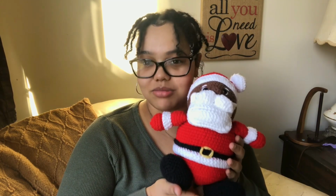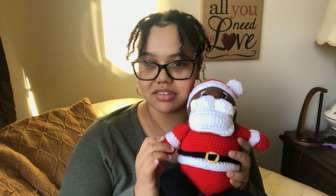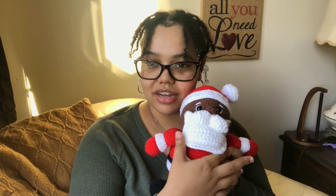But I am so proud of this. This pattern is actually from a YouTube tutorial, so that is how I made mine, and I did tweak it a little bit. Just little things, like I didn't do as many rounds in the arms, so my arms are a little bit shorter, and I didn't round out the beard, so my beard is a little bit more square. I gave him a little button nose, and the boots have an extra round on them, and just little things like that I tweaked.